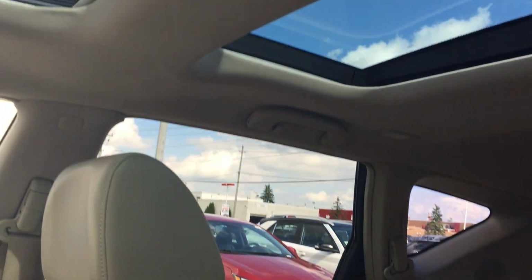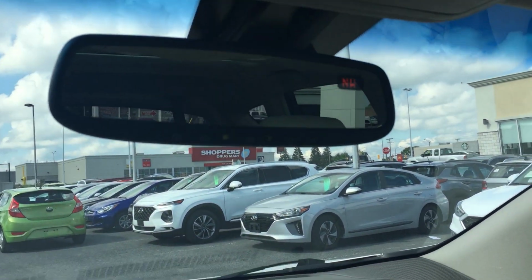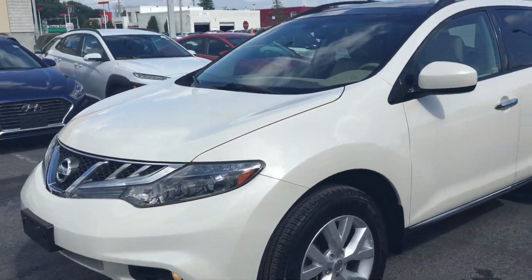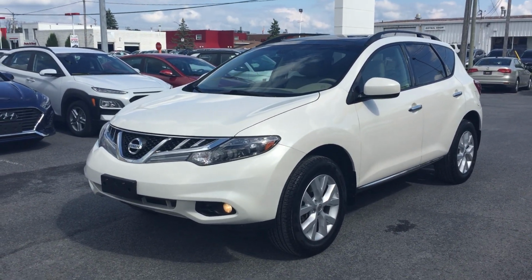So don't miss out. There's that big panoramic sunroof again, or it's a sunroof with another moon roof, but it looks like that. You got the compass in the mirror. Really tons of cool features. So again, we just looked at a 2012 Murano all-wheel drive, so it's beeping because I didn't have the key in the car. Push button start, I forgot to mention push button start, or maybe I did, I can't even remember. I do so many videos because I love these cars.